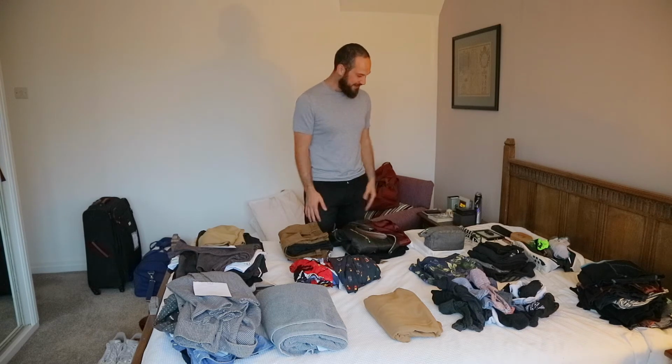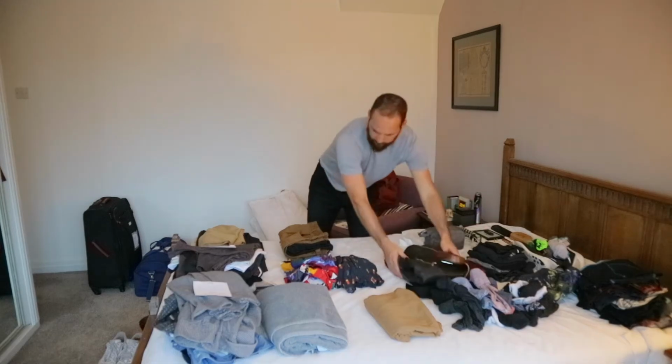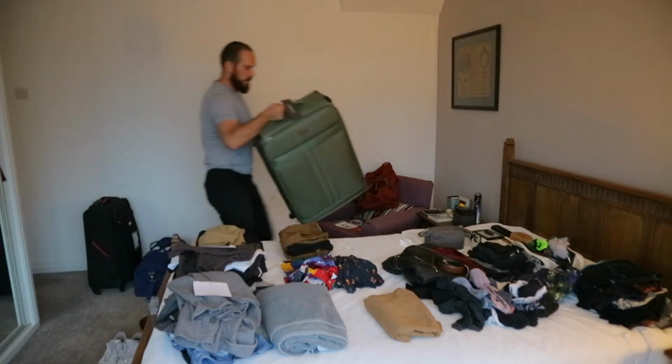So the first thing is, I want to have 3 weeks worth of clothes with me. I don't want to have to do washing any more than about once every 3 weeks. It just seems boring to have to do it more regularly than that. So that's what most of this stuff is, 3 weeks worth of clothes. Okay, so let's get started.